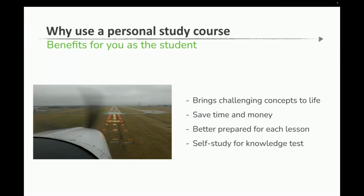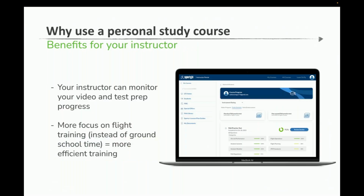Number two is really most important for me these days, with the expense of flight training and how much an hour with an instructor costs in a 172, and that is saving time and money. The more you can prepare ahead of time for each flight lesson, for each ground lesson, for this test, the more efficiently you're going to proceed with your training. An instrument rating can easily cost $15,000-$20,000 based on how long it goes out. So the better you are prepared, the less time in the airplane, and ultimately it saves you money in that process. A big part of that is being prepared for each lesson, and of course the self-study for the knowledge test that we're going to focus on today.